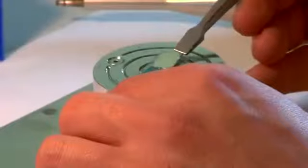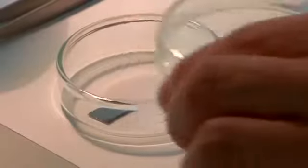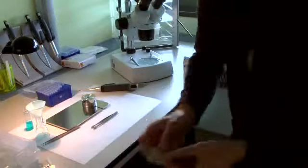After printing, Carlos will need to wait a few days for the framework crystals to develop. We'll check back then to see if his work is a success.